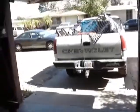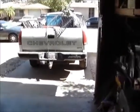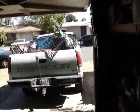Okay, so here we are back from the swap meet. Once again, I forgot to bring the camera with me. Look how empty my garage is. I am ready to buy some more stuff. So today was kind of a good news day and a bad news day.